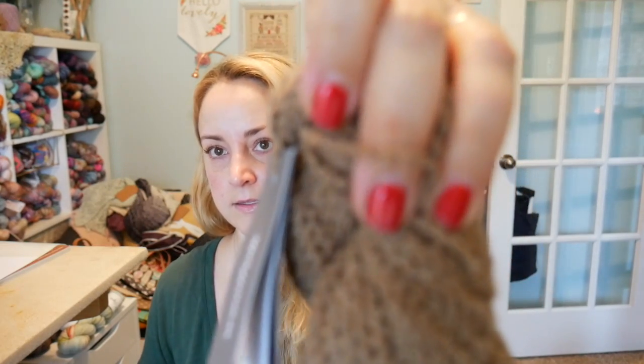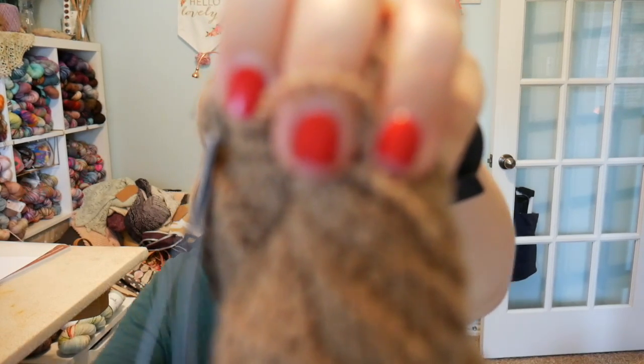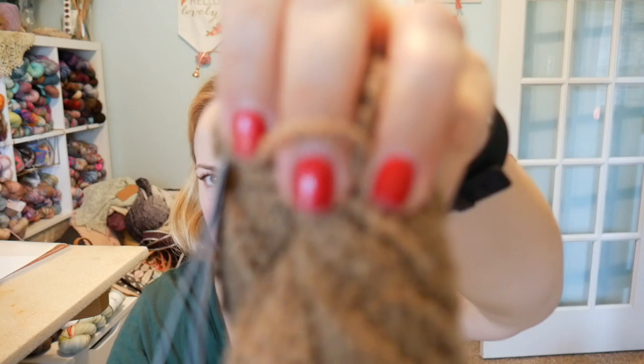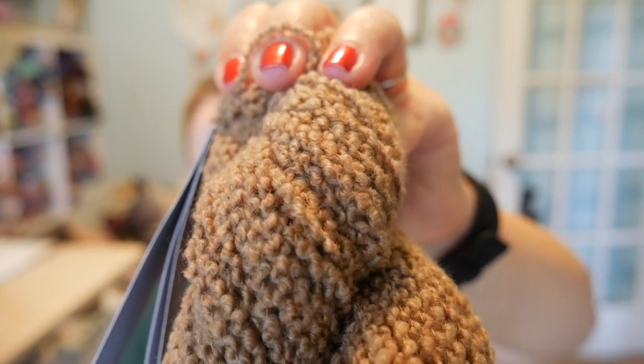Anyway, this is a textured yarn. I'm sure that you have all seen it. There it is, kind of over my finger. I don't know if that will focus so that we can see it. But anyway, you can see that it's textured. There we go.